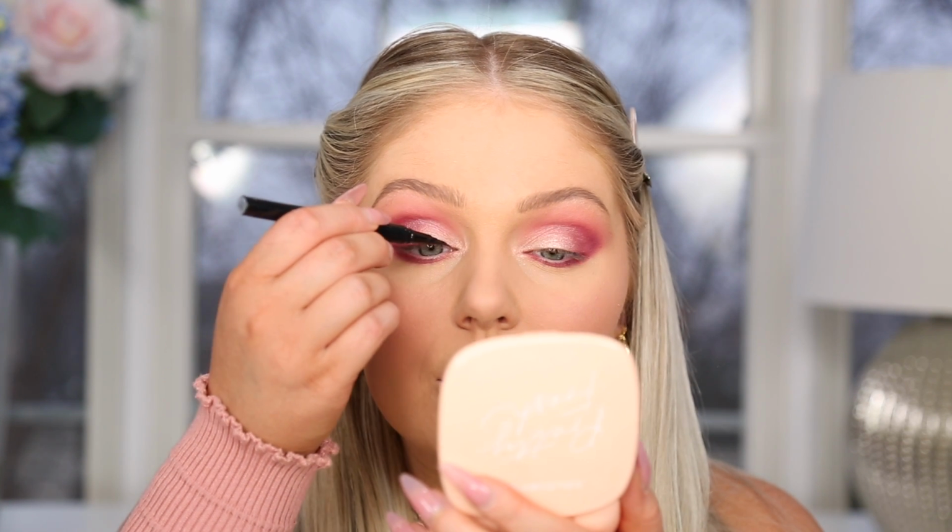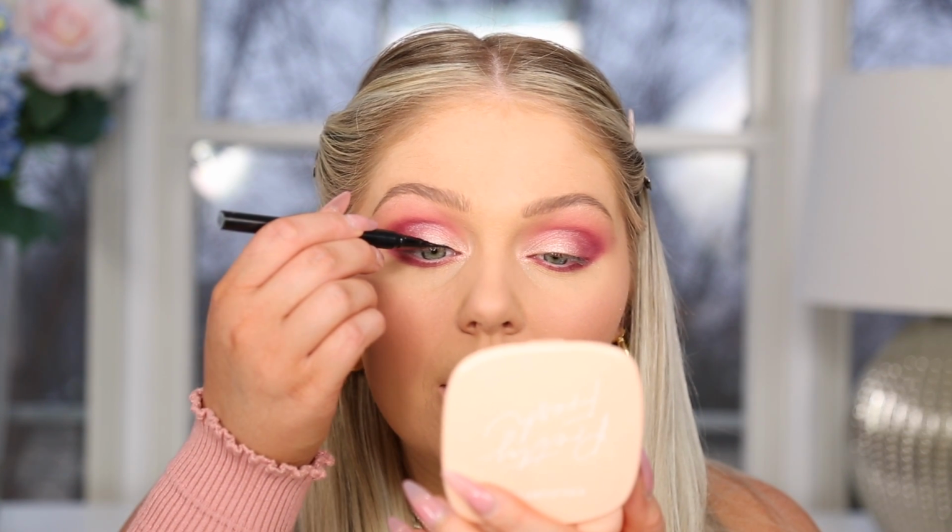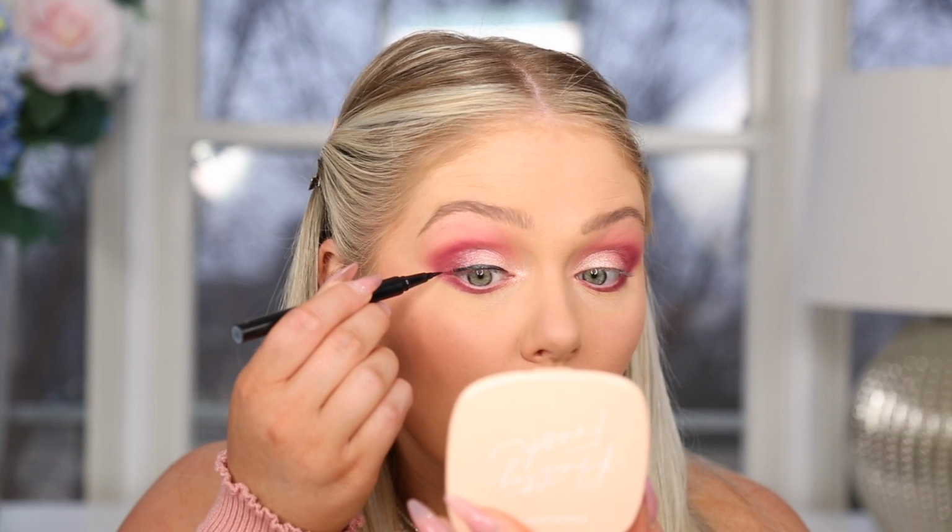Alrighty. We are looking pretty good. I love the way this look is coming out. I'm excited. That's gonna be it for eyeshadow. I'm gonna go in and do some winged liner now. I don't know why, but I always associate flirty eyes with winged liner. So I'm gonna use one of my favorites, the e.l.f. H2O proof eyeliner pen, OG, so good. I'm going to just do a thin line on my eyes and then wing it out.